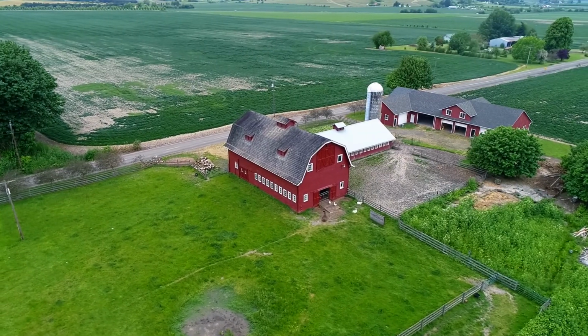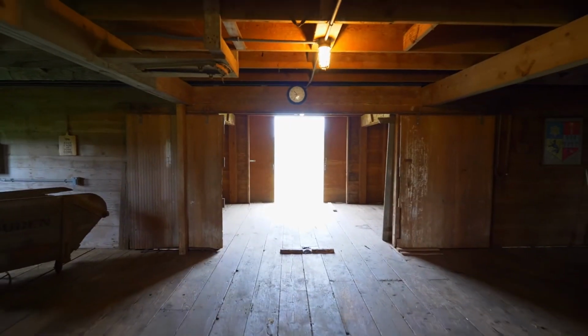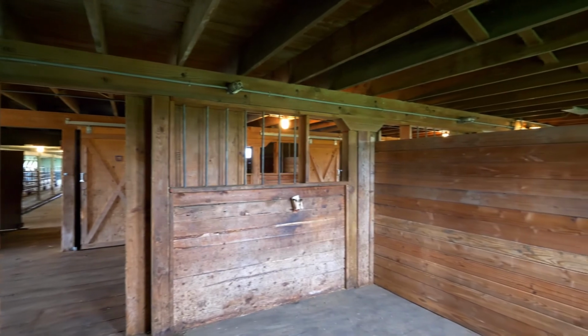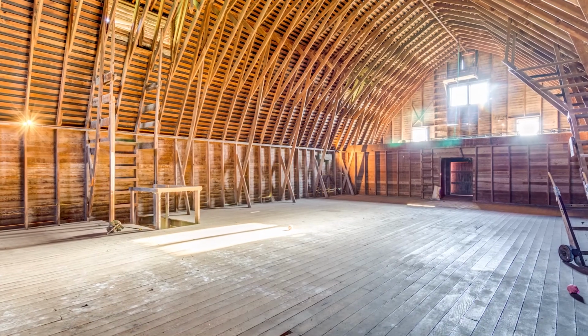The wonderfully restored 7-stall barn has both historic character and functionality, ready for your horses or other livestock. It also includes a large hayloft.